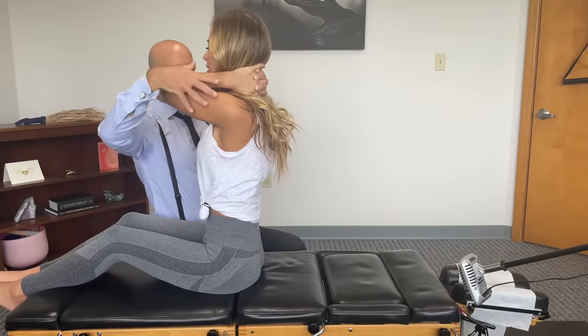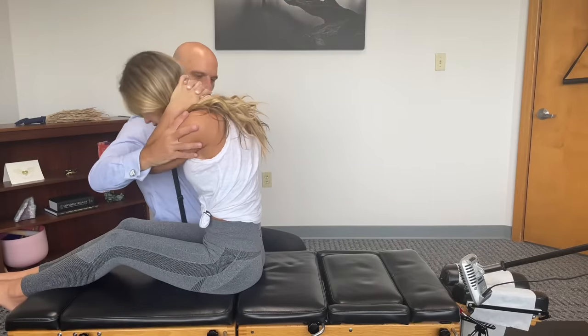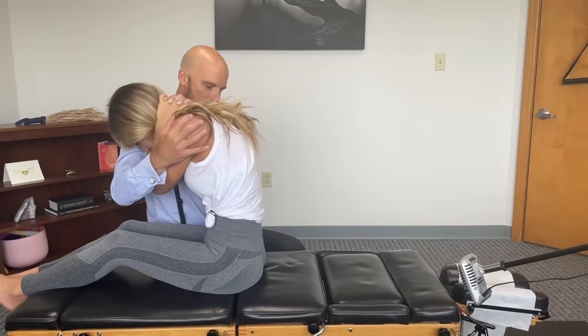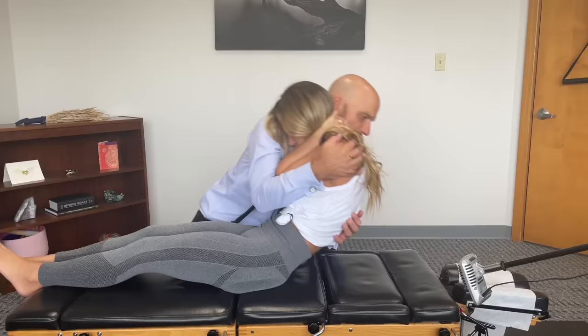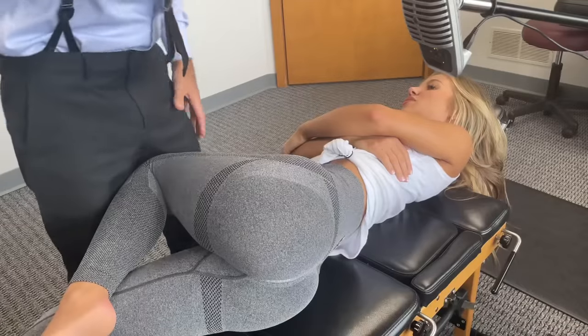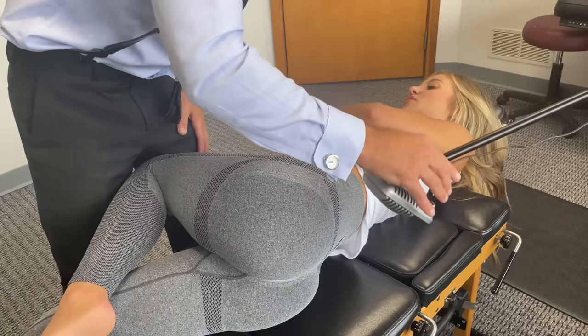Elbows in. Okay, now you're gonna slouch down like this. You're gonna breathe in, and then as you breathe out, we're gonna lean back like this. Hold the slouch the whole time, okay? Okay, deep breath in, and out. Keep breathing, good. Keep breathing. Okay, nice and gentle breathing.